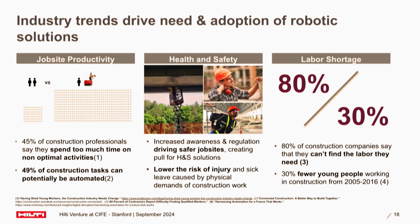It is also a fairly dangerous industry. There are some tasks that, yes, are mundane and possibly repetitive, but some tasks are quite dangerous for employees to perform. Therefore, addressing the health and safety is a significant step in the right direction. And the final piece of the puzzle is in the construction industry, there is just a shortage of labor, especially skilled labor.